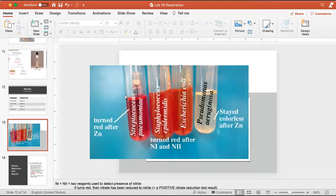Okay, these two tubes stayed colorless. The Streptococcus tube and the Pseudomonas tube stayed colorless after A and B were added. So in both of those tubes, we added zinc. The Streptococcus pneumoniae tube turned red after the zinc was added. That is a negative result for nitrate reduction. The red color occurred because the zinc reduced the nitrate that was in here to nitrite. The microbe didn't do it. The microbe couldn't do it. So the zinc did it.